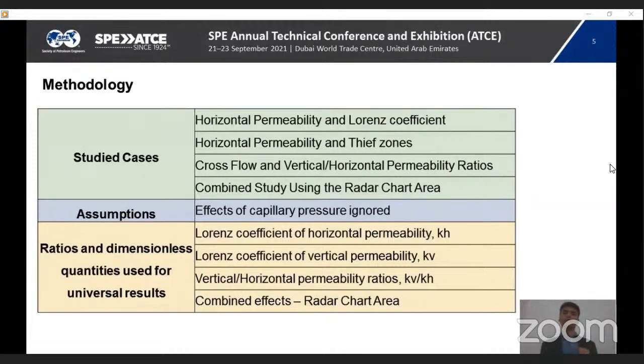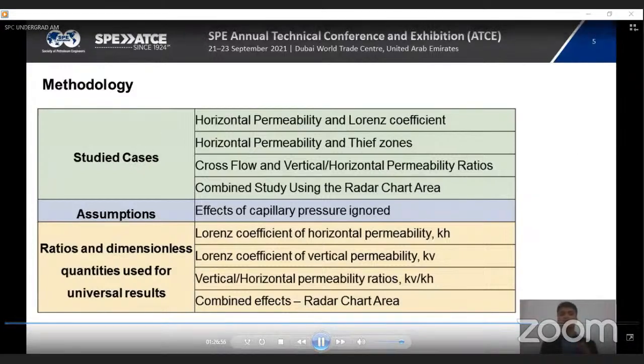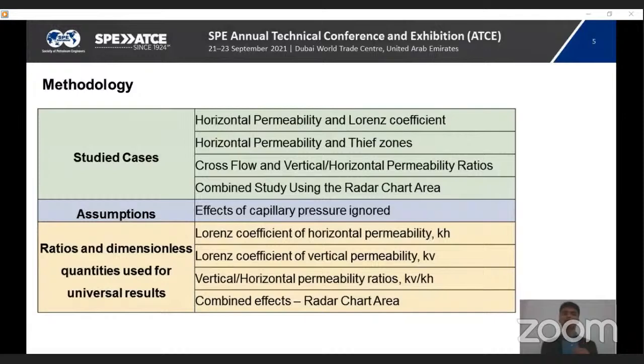In most, if not all, recorded literature, the Lorenz coefficient is used for horizontal permeability. In this research, we will also be using it for vertical permeability. The radar chart area will then be used to study the combined effects of both thief zones and crossflow between layers.